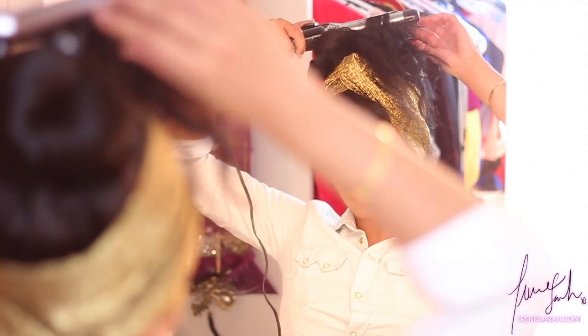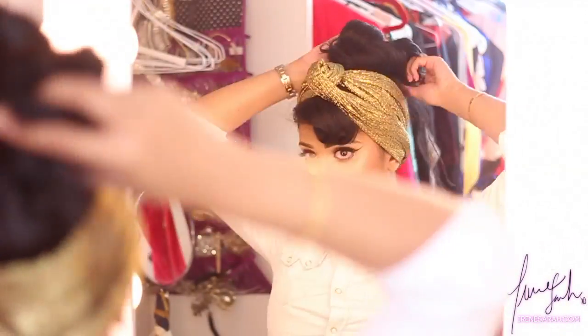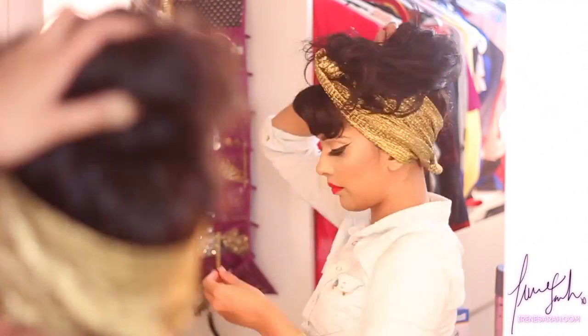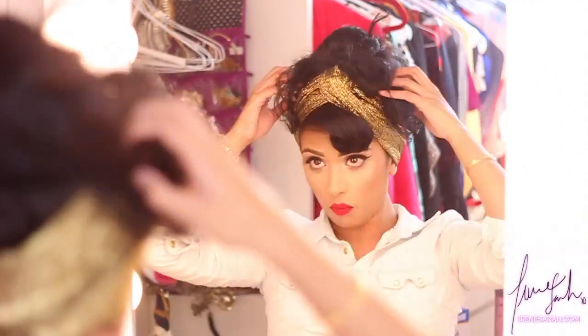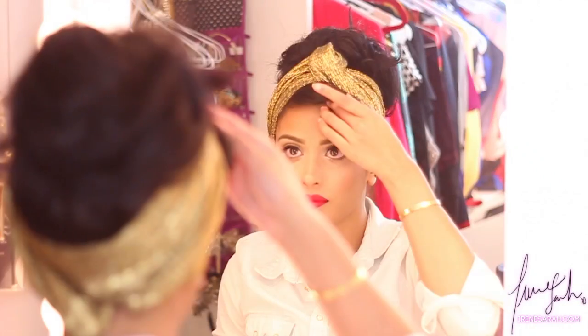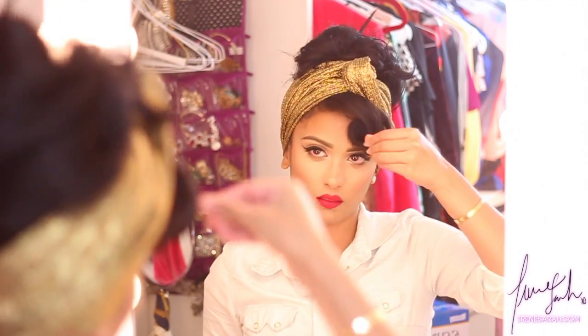Once I finished curling all my ends, I realized I didn't really like how it looked clipped up like that. So I took it down, tried clipping it again, didn't like it, so I ended up plopping it on my head and then just bobby pinning everything down and working with the loose hairs however I liked. It's all about how your hair is behaving. It'll look different every single time you do it, but it's super cute.